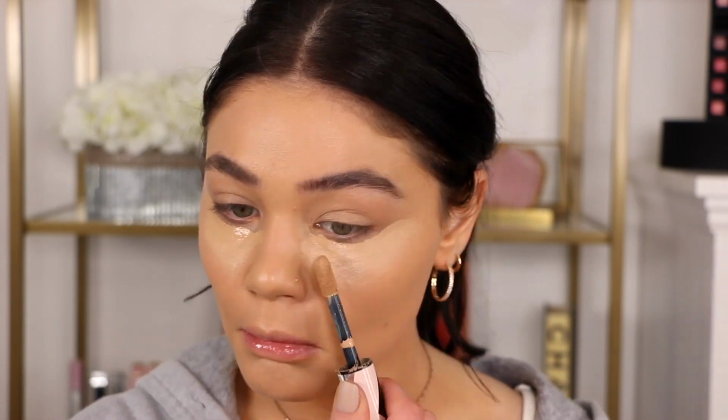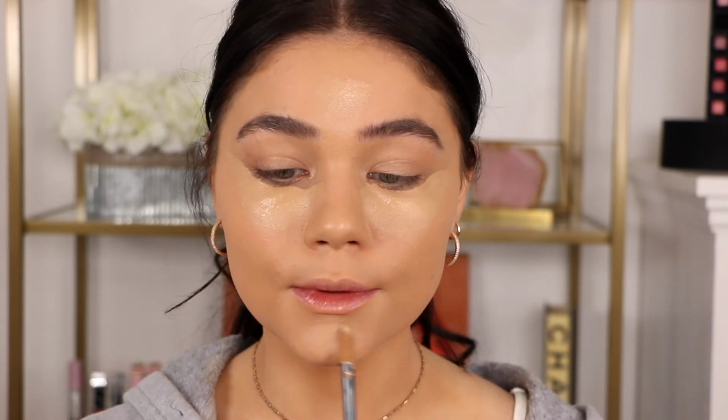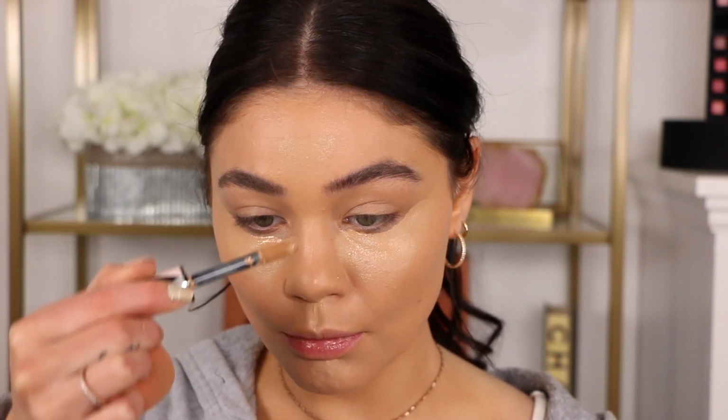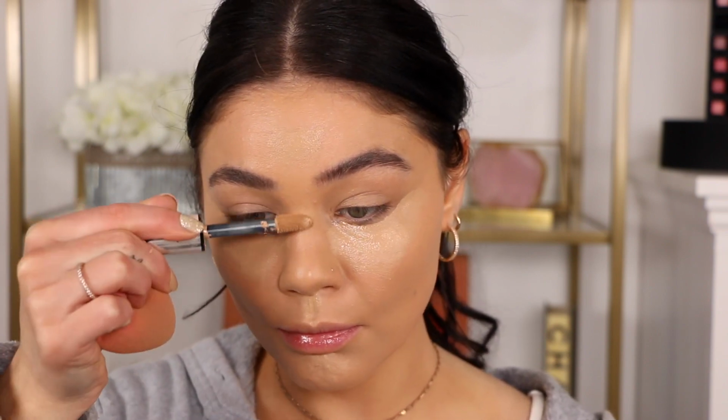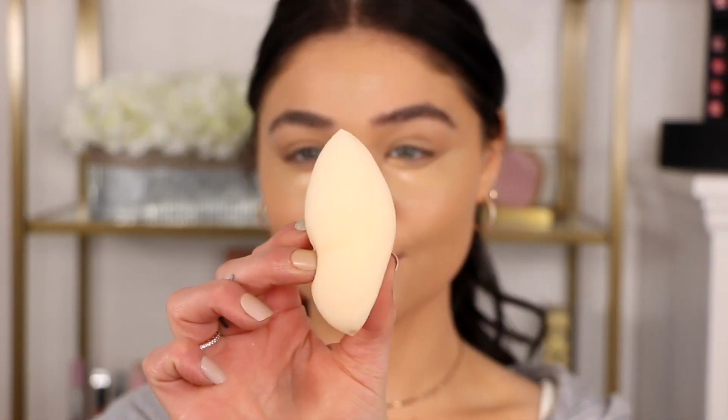And this sponge is so incredible, you guys. It's by e.l.f. So good. Blend it all out.